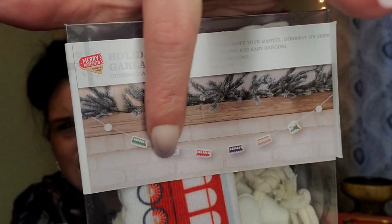Let's see. Okay. Yeah, that one's better. So, there's the beginning of the train. I really need to give this to Mark, I feel like. He was with me, too, but he was like, I'm not buying any Christmas shit.